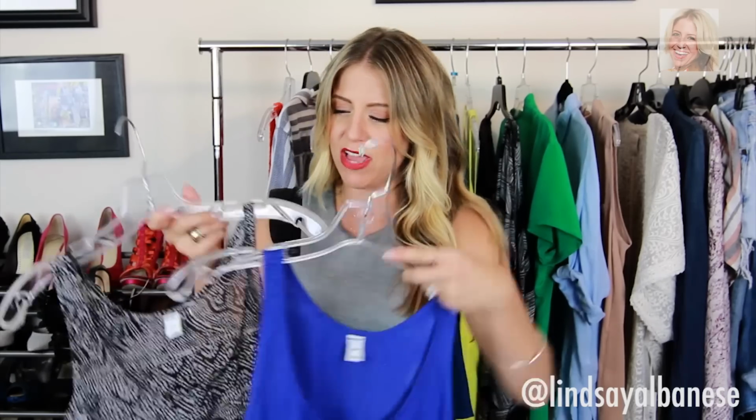I picked a few tanks that I found. I recently went shopping and I found some good ones, and you guys, I'm gonna list all the descriptions below, so if you love any of these tanks, you can go get them yourself. These are from Old Navy, and I thought these were great.